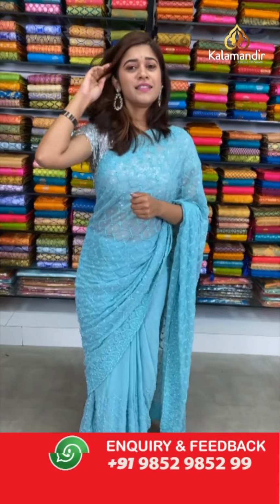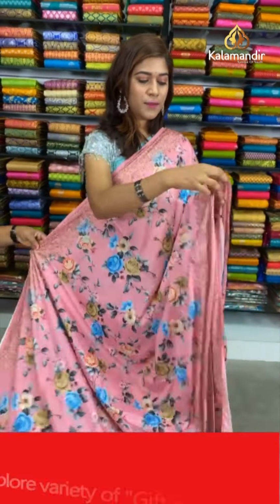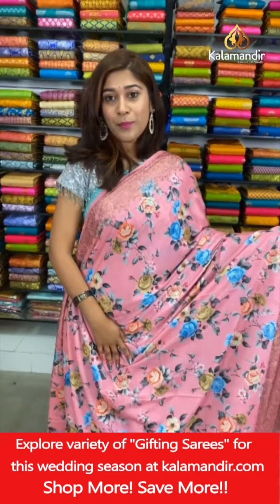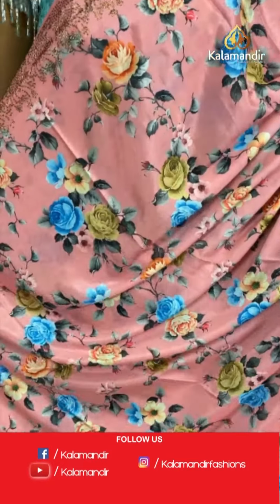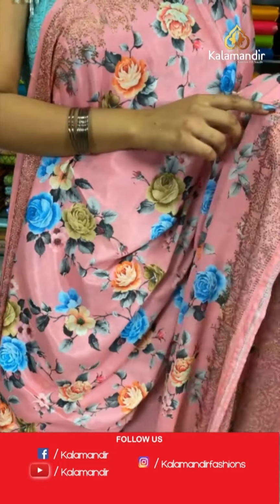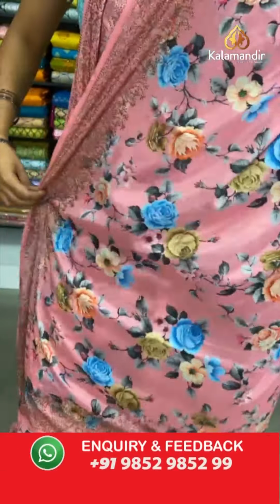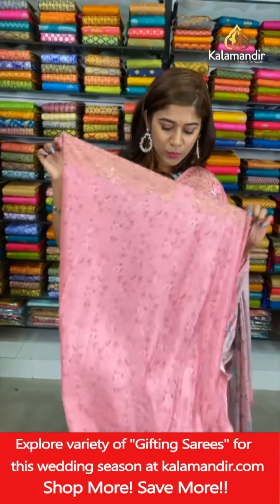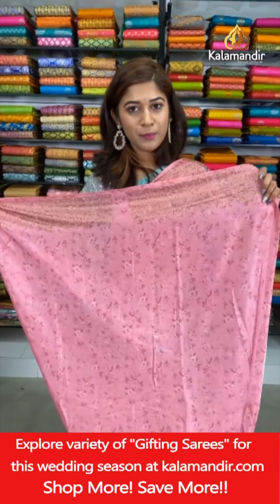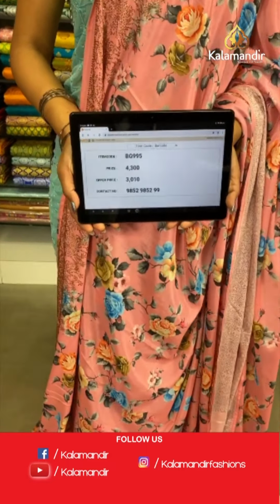Body hugging, comfortable sarees with such affordable prices. Let's see the next color. In the similar pattern of print and crepe saree, we have this beautiful work. Floral pattern, pink shade and kundan work, you can see here. And this is the pallu for the saree. So beautiful contrasting print on the blouse piece with border. The code is BG995 and offer price 3010 rupees.